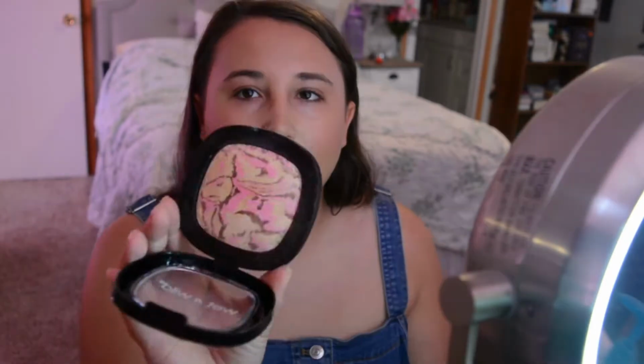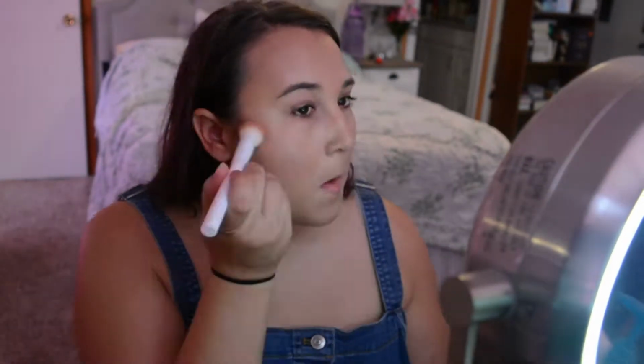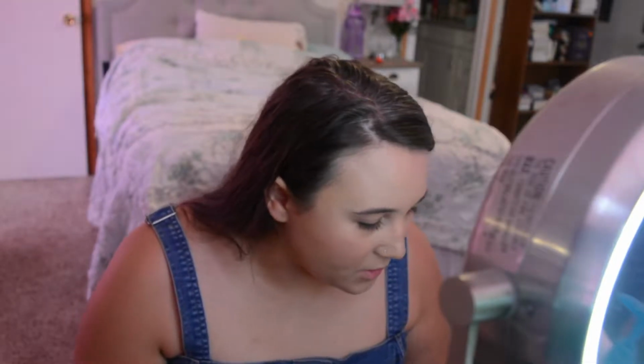For highlight, I'm using Wet n Wild Boozy Brunch Shimmer Palette. And it looks like this. So pretty. I think highlight is fun. I'm going to do my eyebrows with Gimme Brow.